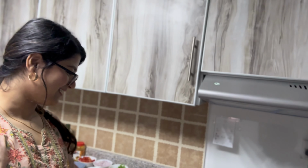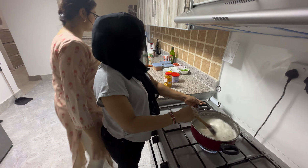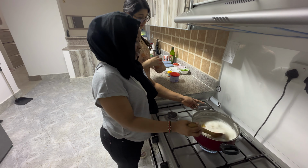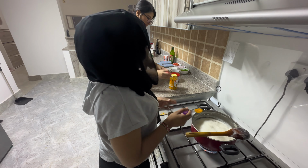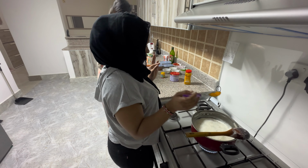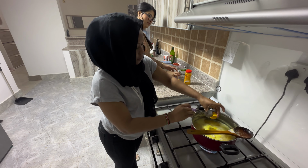No. You use the stuff which you have. So what are you going to add in here? Turmeric. Nice. I don't want to help you. I want to win. So we put turmeric, a very little amount, and the hing powder.